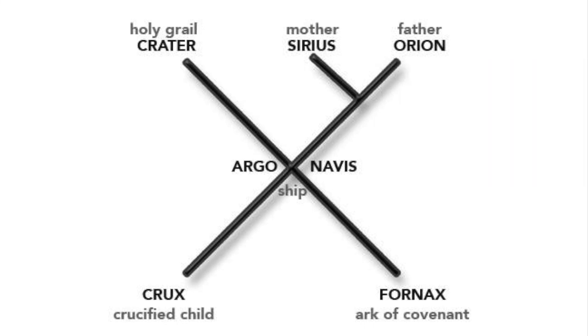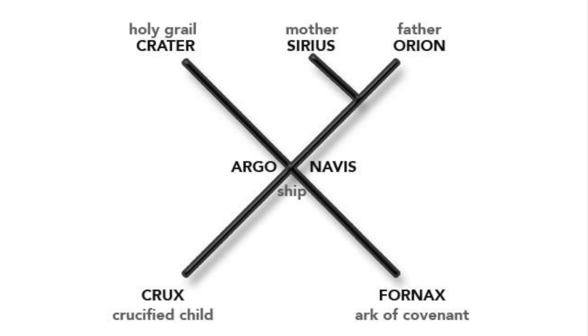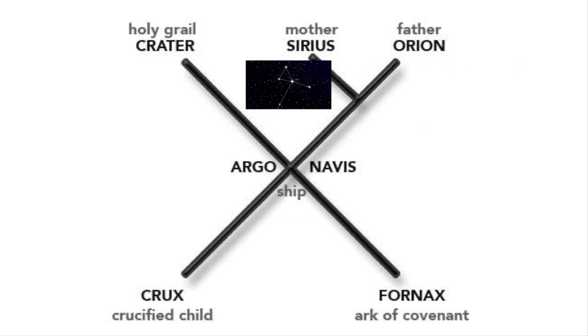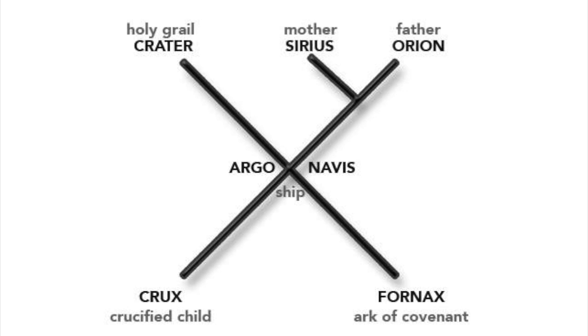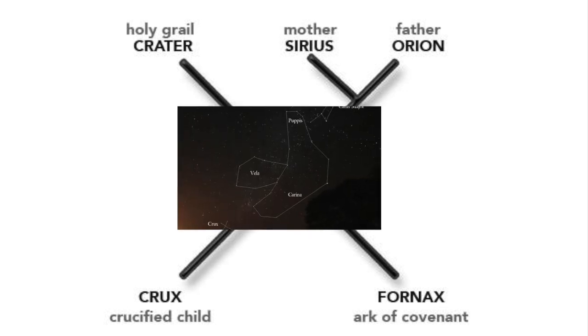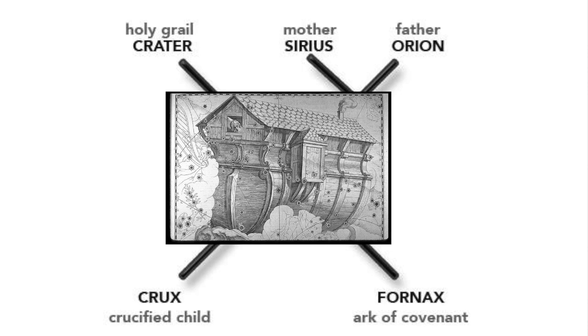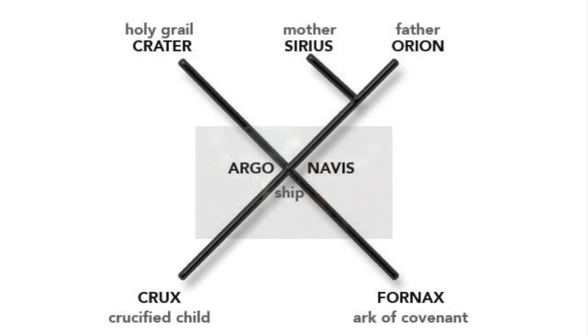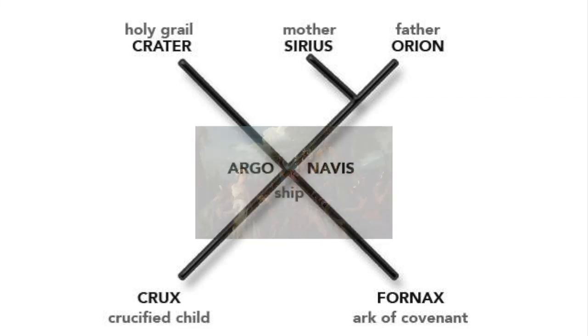It was almost like the two sides were meeting in the middle. The side of Christianity represented by the Grail and Crater, and the side of Judaism, Fornax, the Ark of the Covenant, joining in the center between this period of Jesus Christ's work, both the Old Testament and the New Testament coming together in the center, surrounded by the Holy Family.